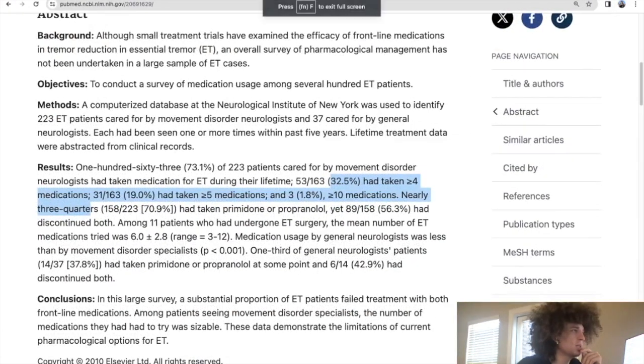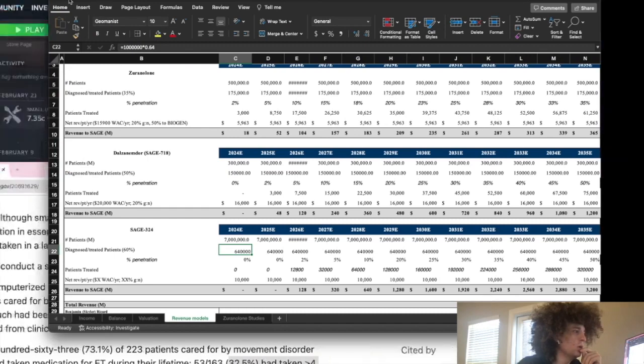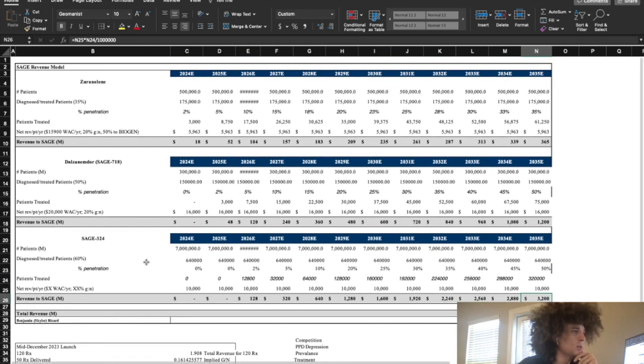That tells me that there's a lot of room in this market for some unmet needs. So definitely, I see that if this becomes an approved drug, it could be up to 50% of people that at least try it at some point. That's kind of my rationale. That would lead to a $3 billion yearly drug.